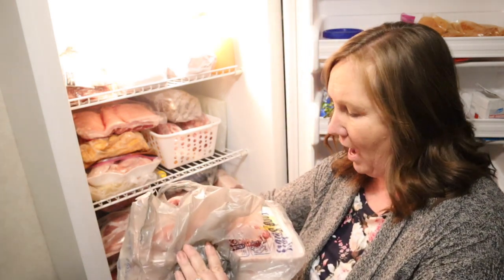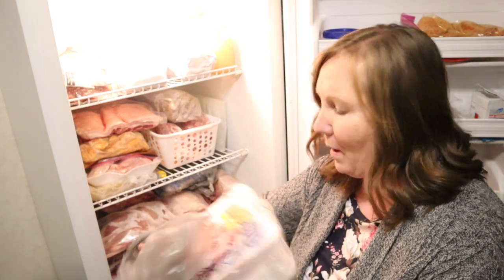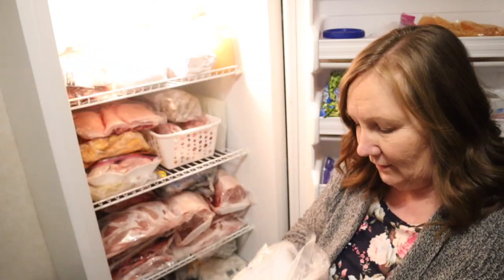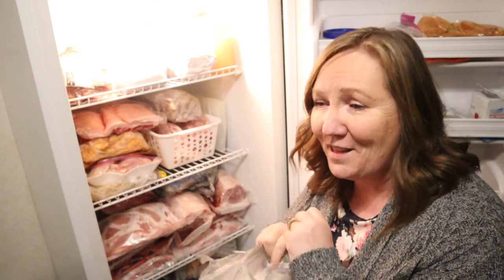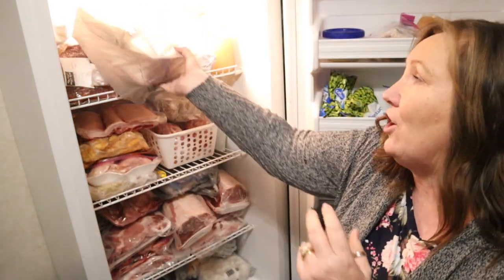Yeah, these are pot roast. Beef chuck roast, a chuck pot roast. That's what they both are. You probably can't see. And ow. I seriously wear hot pads when I come to get anything out of the freezer, and I know that sounds really weird, but that's how bad it hurts.